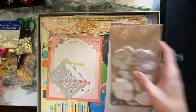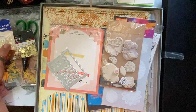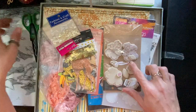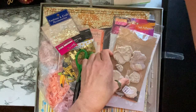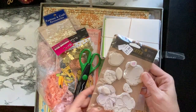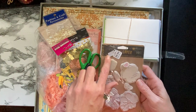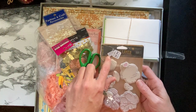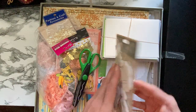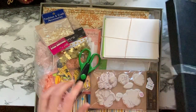And oh, this stamp. I got this stamp as well at another op shop. It's a layer stamp. You can see it was originally $12, and you can tell by the tag, but who knows how old this is. It's probably worth a whole lot more now. And yeah, so that's what I grabbed from the op shops, as well as some clothes and stuff.